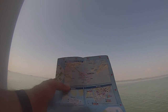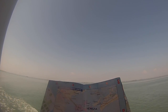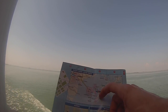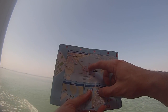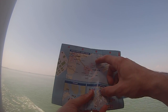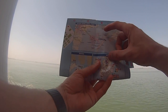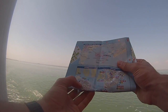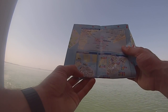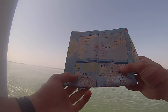So, we're on the ferry, not ferry, water taxi. I gotta remember that. And we took off. This is Venice, shaped like a fish, in my opinion. And we passed by Murano. We're out to sea. You can see the airport up there, just like you can see it on the map here. Burano, that's where we're going. It's a much smaller island than Murano, which is that. We're going to this one. So we'll see how that goes.